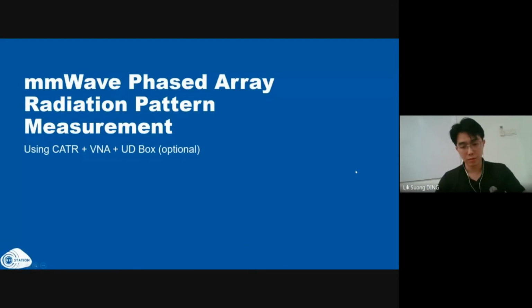So we now see that we have a device that we can control the antenna elements. We will be able to control the phase, and at the same time, we can control the amplitude. We can now measure the DUT, or the phase array that we design. In this case, to design the millimeter wave phase array, we'll need to use some different equipments.